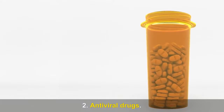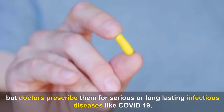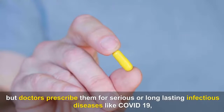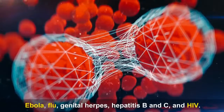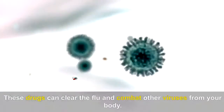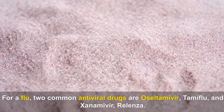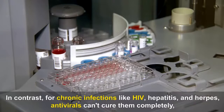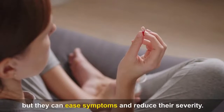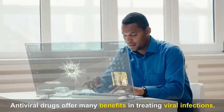2. Antiviral drugs. Most viruses clear up without antiviral drugs, but doctors prescribe them for serious or long-lasting infectious diseases like COVID-19, Ebola, flu, genital herpes, hepatitis B and C, and HIV. These drugs can clear the flu and combat other viruses from your body. For the flu, two common antiviral drugs are oseltamivir, Tamiflu, and zanamivir, Relenza. In contrast, for chronic infections like HIV, hepatitis, and herpes, antivirals can't cure them completely, but they can ease symptoms and reduce their severity. Antiviral drugs offer many benefits in treating viral infections.